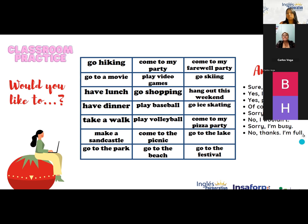Carlos Vega, ask me one question. Would you like to go to a movie? To go to a movie. Yes, I would. Another one, Carlos. Would you like to go shopping? Yes, of course. Very good, Carlos Vega. The last one. One more. Would you like to play volleyball? Yes, of course. Perfect. Thank you, Carlos Vega.